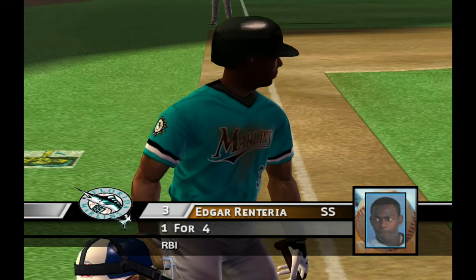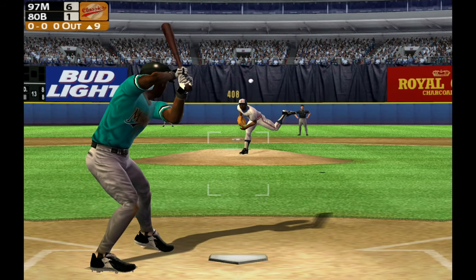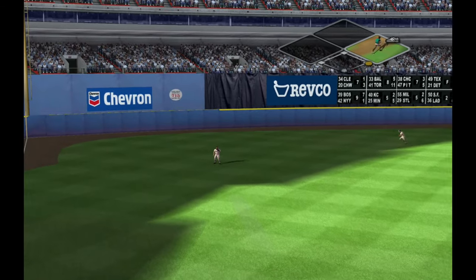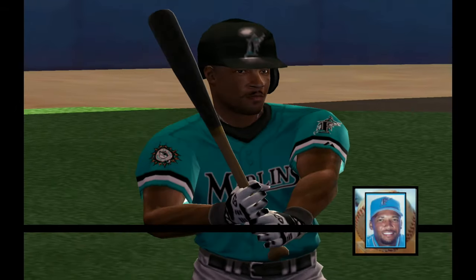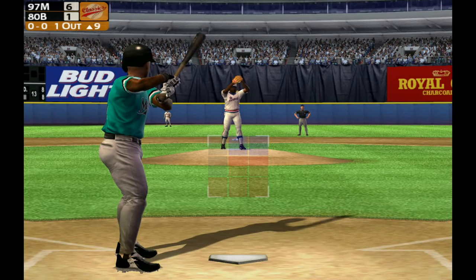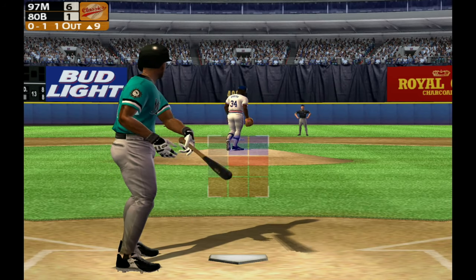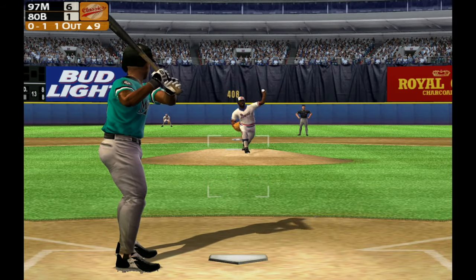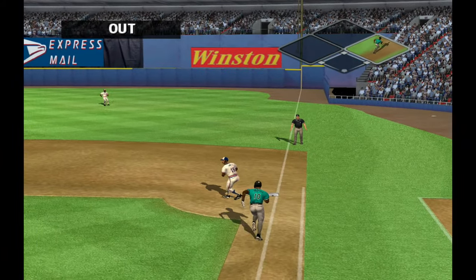Stepping in, 1-for-4, Edgar Renteria. Hit to left field, Burrows should have no problem. Makes the catch to record the out. Next at the plate, Gary Sheffield. He delivers. He pulls a ground ball to the left side. Got him.